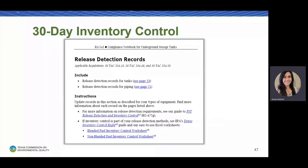Previous versions of our compliance notebook include example logs that were pulled directly from the EPA guidance. We have removed those and instead linked to the inventory control worksheets we have developed. Here is what that page in the notebook looks like with the links to the worksheets and the EPA guidance. If you need assistance finding them on our webpage, please give SBLGA a call or send us an email.